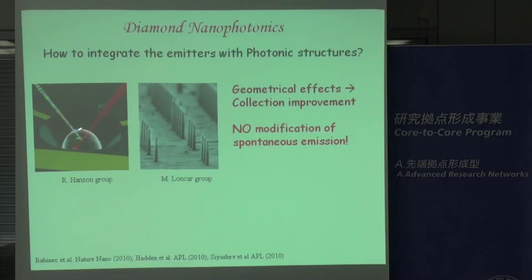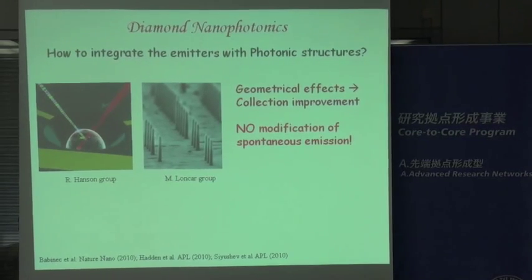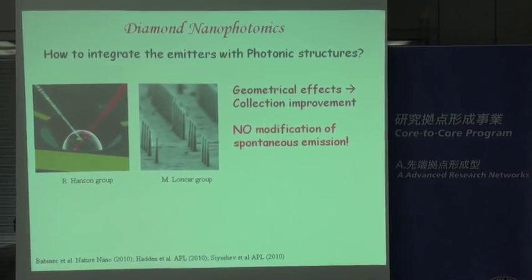So with a seal, you enhance your emission by a factor of 10, and you can put two different seals. And remember, it's a solid state system, so you take 10 diamonds, you have a good chance that in 10 different diamonds, the NVs will behave the same, at least on this optical level. And you can demonstrate entanglement.